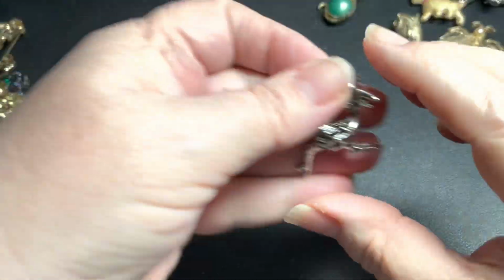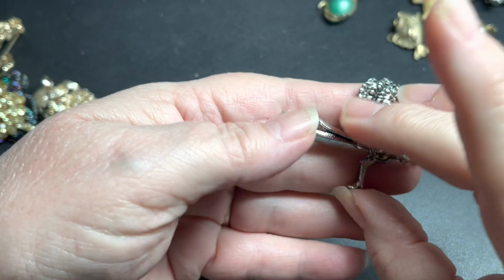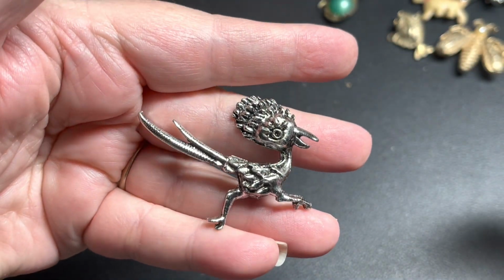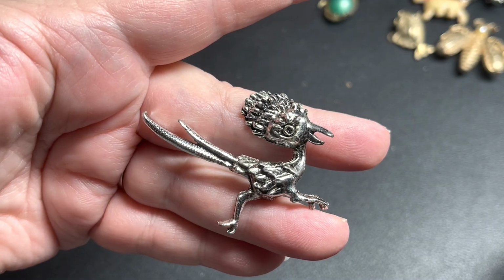Now this one is cute. This one is a Roadrunner, and this one has no name. Silver tone. Look at her face. I've never seen a Roadrunner so expressive with her long eyelashes. So I'm going to say $5 on the Roadrunner.